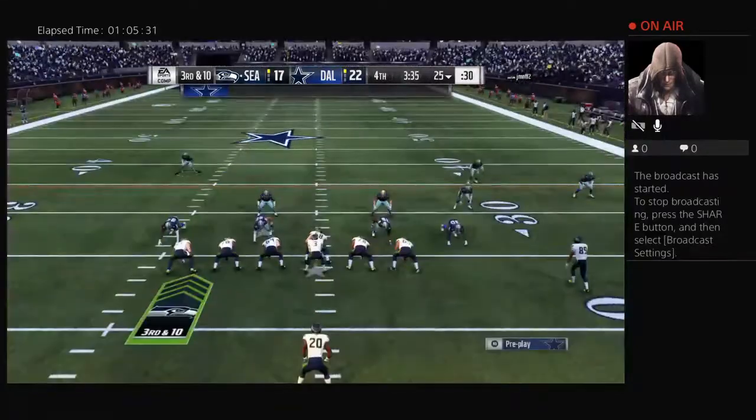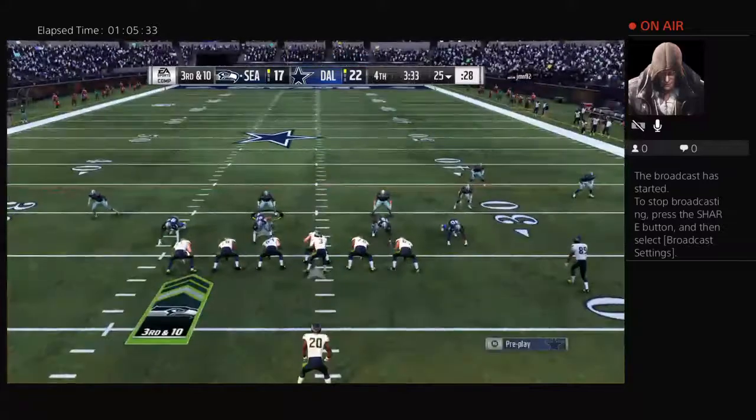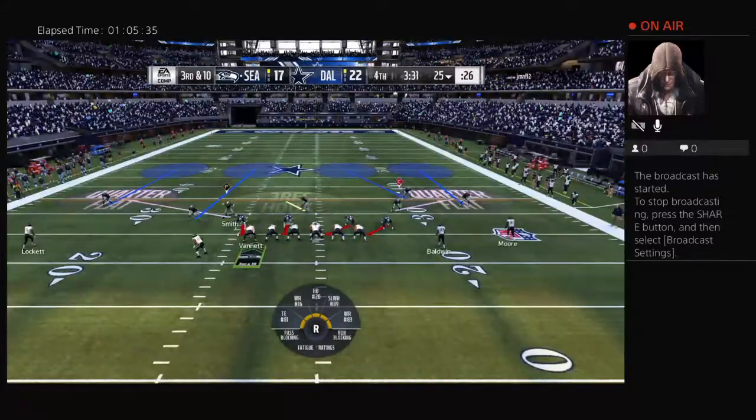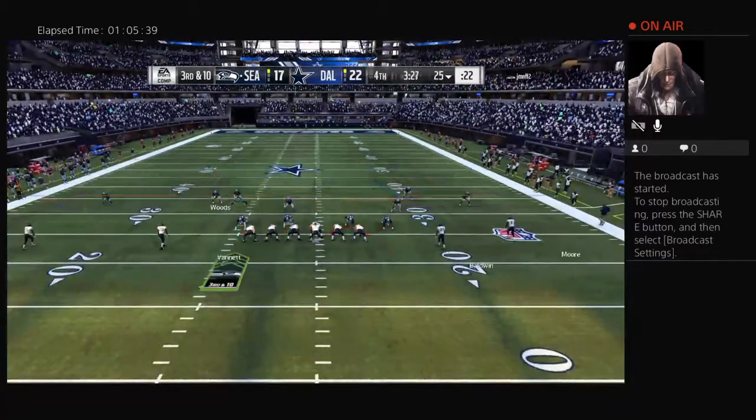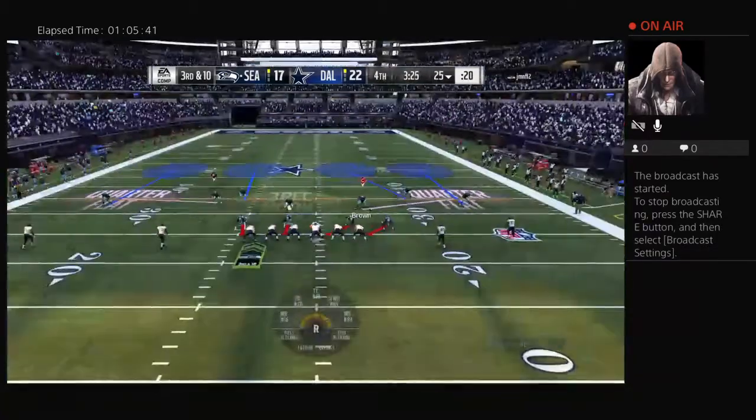Love how he runs his routes because it's all setting up your defender. Give him a little something one way, take it the other way. Head and shoulder fake. Sometimes you make one step to the outside, then break it inside. Really well-run route.